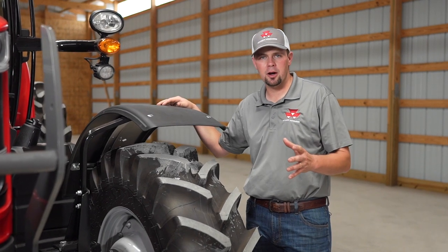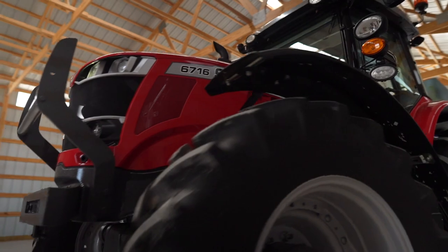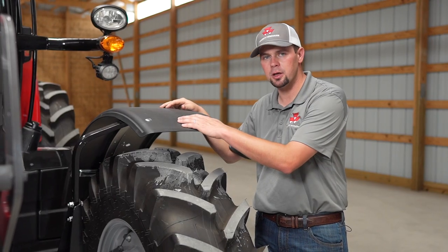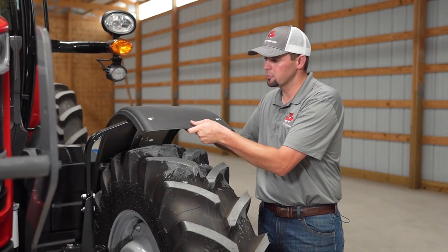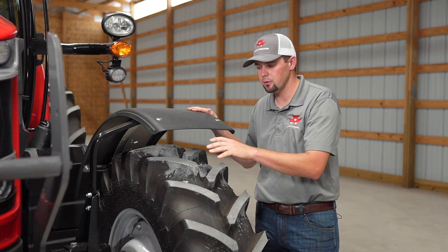Depending on your work environment and conditions, you may opt for front fenders. On the 6700S series, we offer two fender options. One is the standard width fender shown here, and also a wide width fender is optional as well. These are pivoting front fenders, so we don't interfere with the turning radius of our front axle.